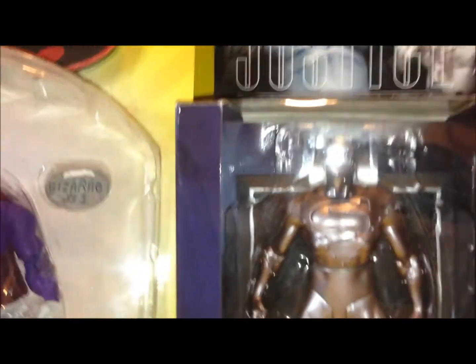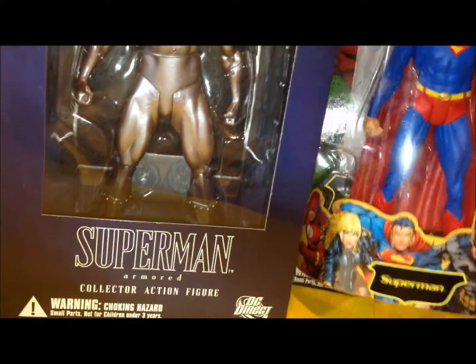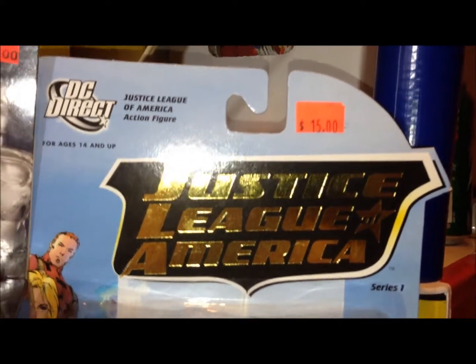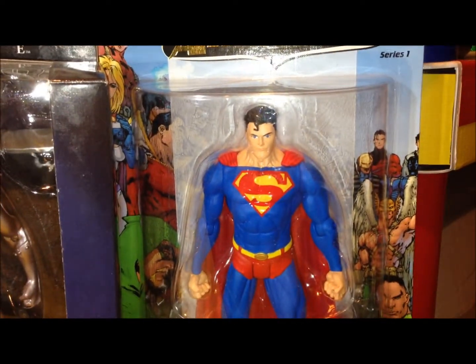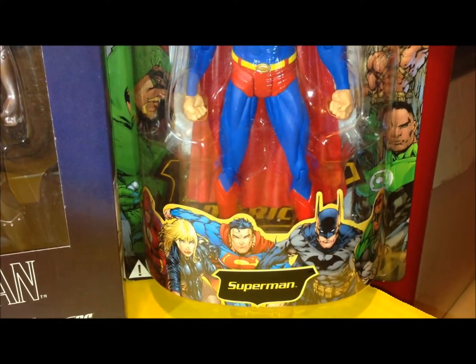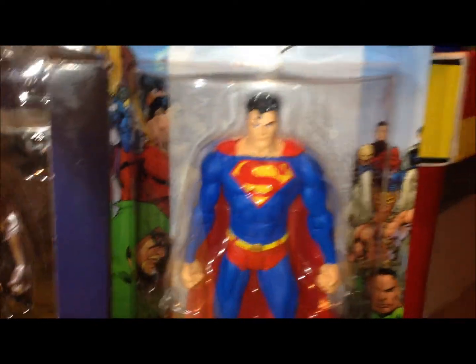And a couple more I got. I showed you this figure earlier in loose figure form. Superman from the Justice League of America, to be specific. And that's Ed Benes' artwork, who is one of my favorite artists to draw Superman. Although usually the artwork and the sculpts don't translate exactly, it's an artist's interpretation of another artist's interpretation. You know what I mean? But he's a cool figure, and he's in a cool package, and will stay in the package because that's how I roll.